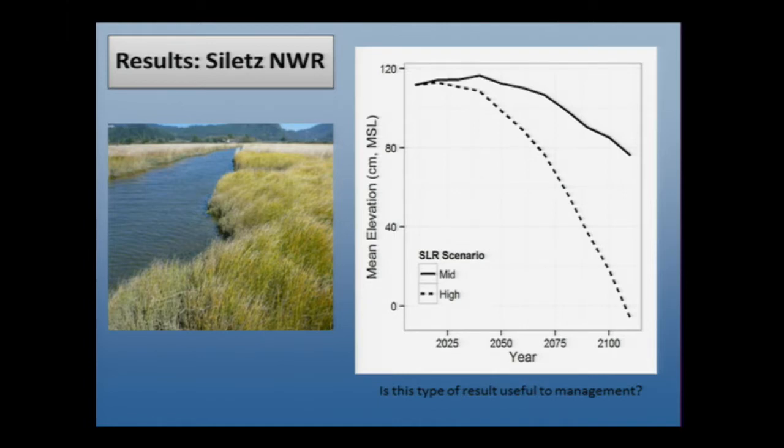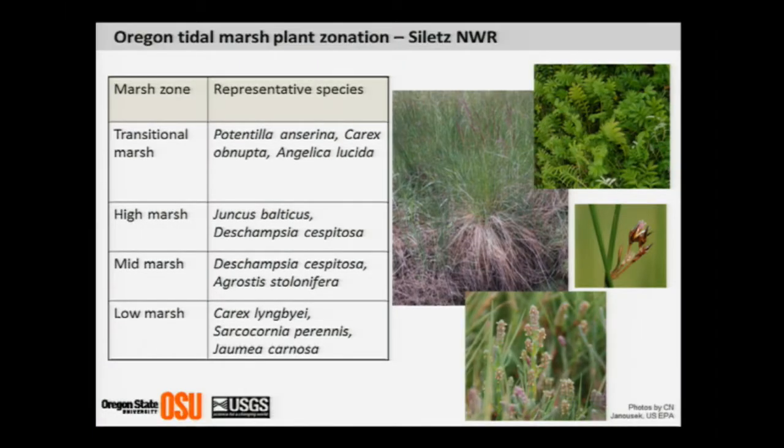But really the question is, is this type of result relevant to management? If I gave this to the local biologist or resource manager, this is interesting and helpful, but maybe not as useful. So what we did is we tried to translate it into plant communities that you'll see on the ground. Those intensive plant surveys were then correlated with elevation and tidal inundation, so we could wrap it all up into these models. So we defined transition marsh, high marsh, mid marsh, and low marsh by representative species, which can then be tied back to the critters they may or may not care about.